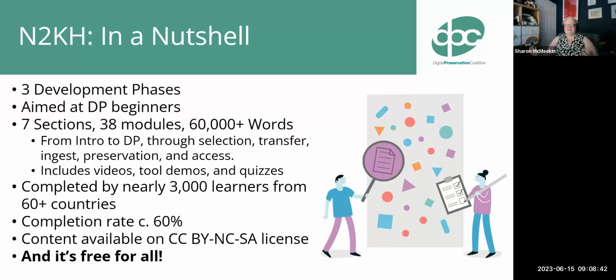And all of the content, as part of our agreement with the National Archives, is available for reuse under a Creative Commons Attribution Non-Commercial Share-alike 4.0 license. And the entirety of Novice to Know-How is actually in the learning management systems of 9 other organisations, including national bodies and higher education organisations through to commercial organisations. And we've recently had requests for access by 3 more organisations that I've just been busily sending emails out about earlier today.